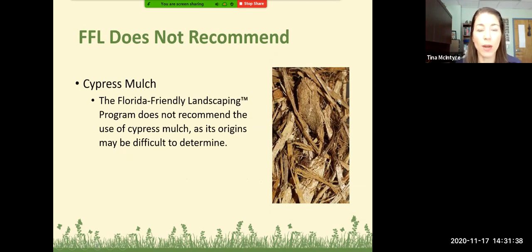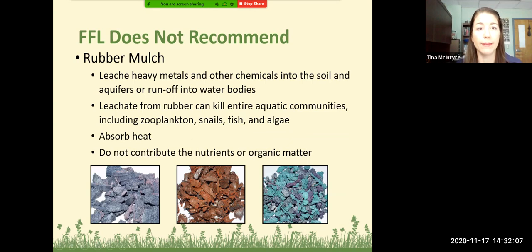Florida Friendly does not recommend cypress mulch, and that's because it comes from our wetlands, and the origins might be difficult to determine. Cypress trees make up our Florida wetlands, and they're really important when we talk about flooding mitigation and storm mitigation. We don't want to be turning those into mulch. So we want to select things that are a little bit more sustainable rather than selecting trees from our wetlands.